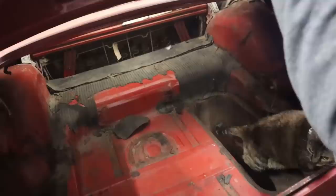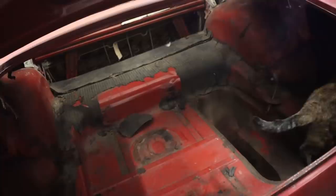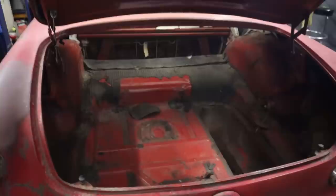Look at the trunk floor. I know. That's as good as a picture of California in the glove box. Look at the trunk floor. Even if the rest of the car is poor, that trunk floor is awesome. Look at that. It's awesome. Yeah, the trunk floor museum. We already got the mat for it. So it looks really good, right?